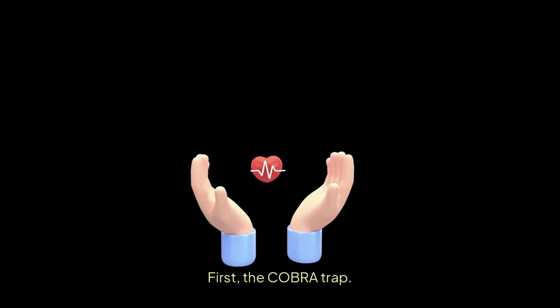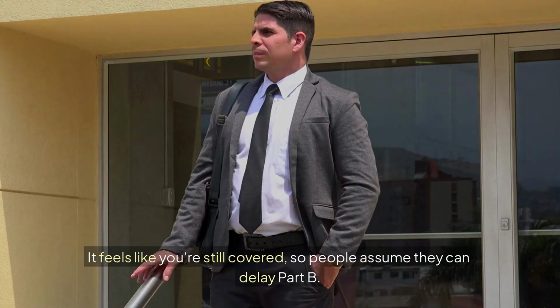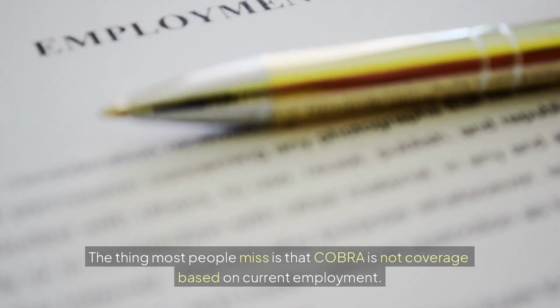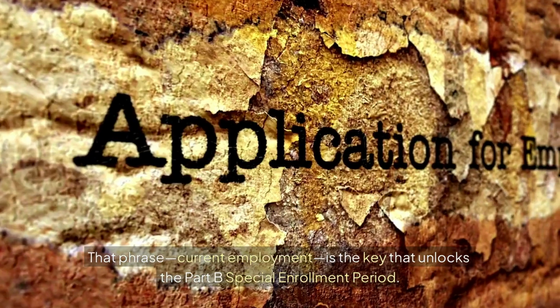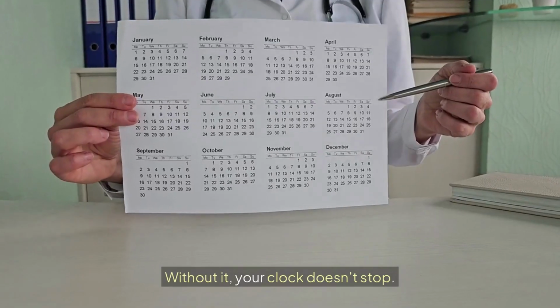First, the COBRA trap. When you leave a job, COBRA lets you keep the same group plan for up to 18 months or more. It feels like you're still covered, so people assume they can delay Part B. The thing most people miss is that COBRA is not coverage based on current employment. That phrase, current employment, is the key that unlocks the Part B special enrollment period. Without it, your clock doesn't stop.